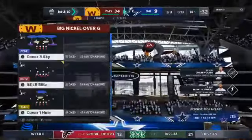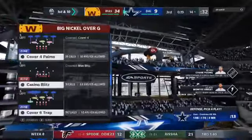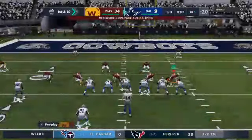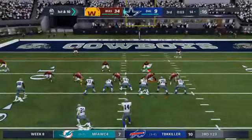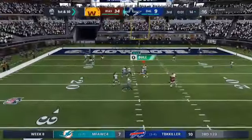There's a nice pickup right there, and after watching that play, I'm thinking about all the lost opportunities that they've had so far in this game. But right now, just focus on continuing to move the ball the way they did on the last play.